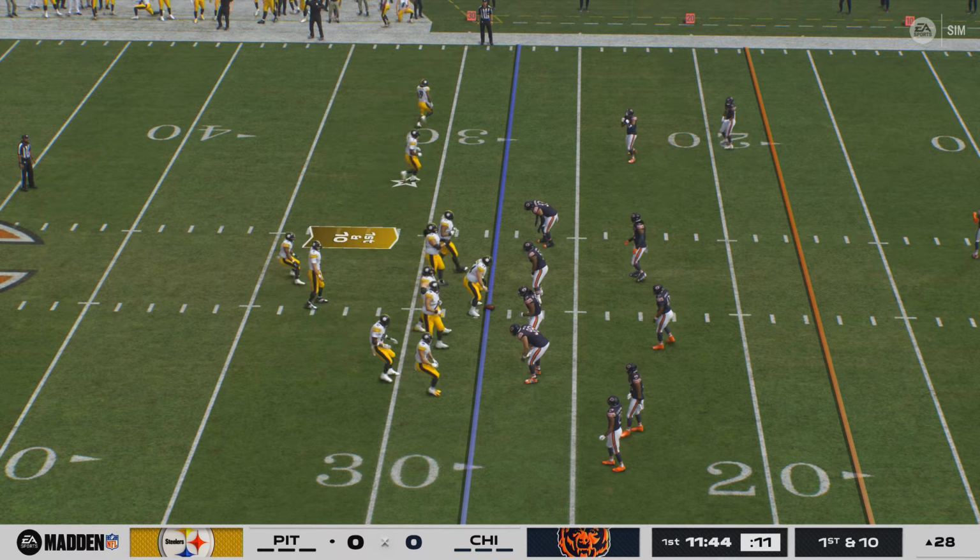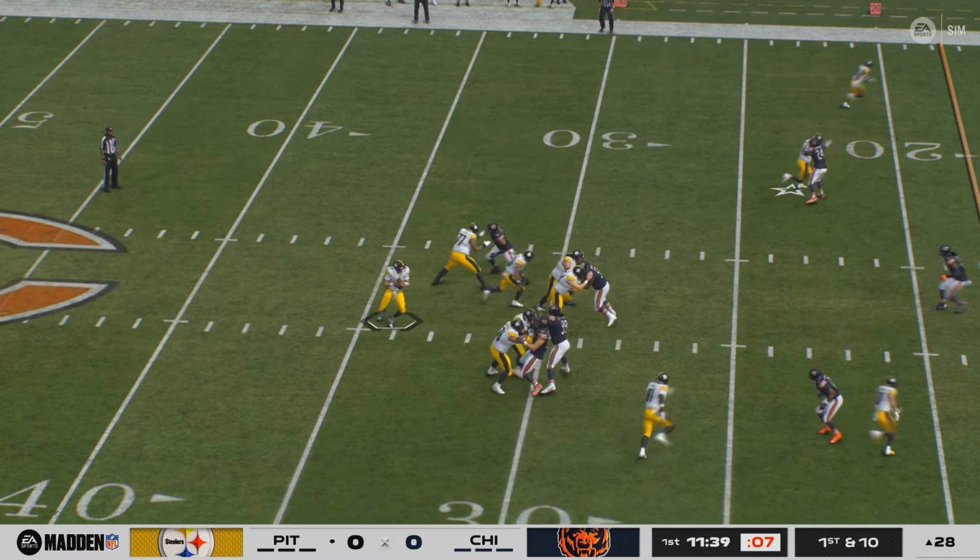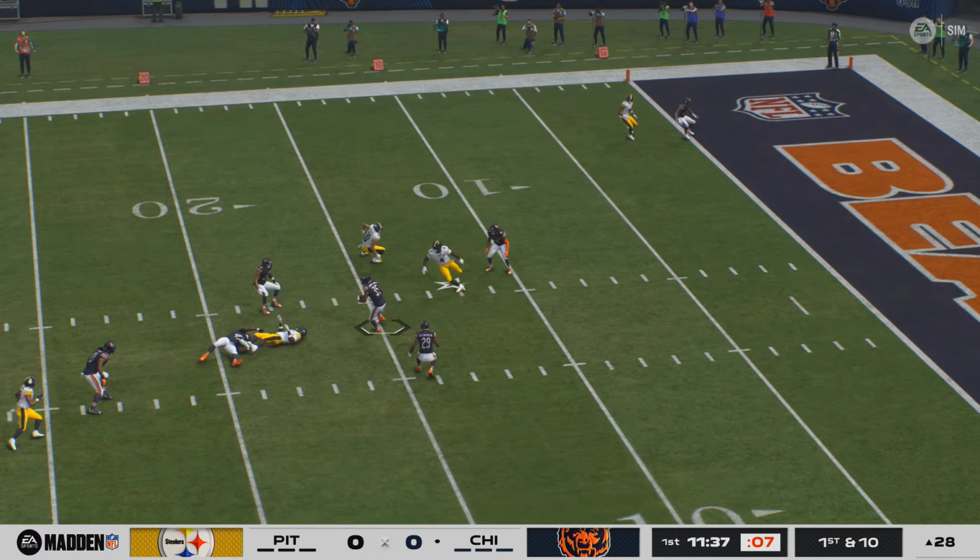I thought this was a passing league. I thought this was the era we were in where the ball was always in the air, right? They didn't get the memo. And they didn't get the memo, and I know this to be true.